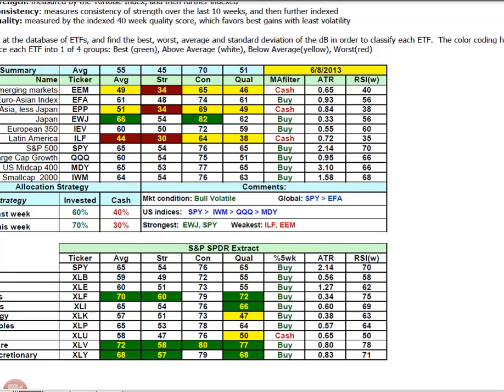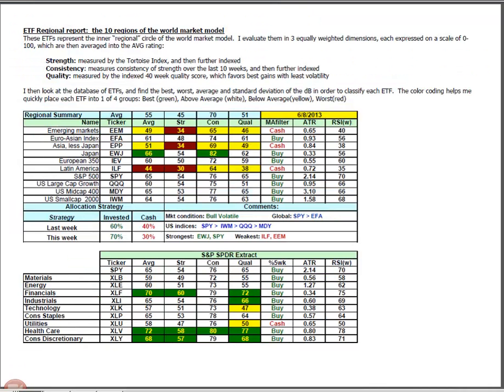So moving to the ETF2 regional report, 7 out of the 10 regions are on buy positions with respect to their moving average filter. 3 are on cash. That moves us up to a 70-30 split in the theoretical model. Bull volatile market. The S&P at 54 is stronger than EFA, the global, at 48, by 6 points.